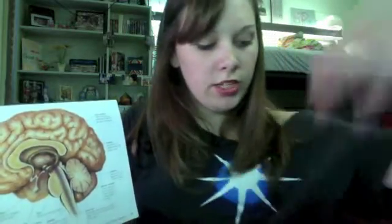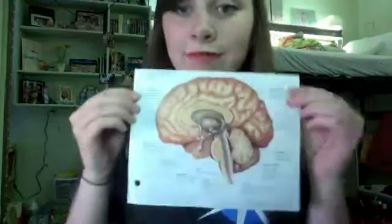And from your cerebellum, we move to the reticular formation. This is the last stop on our tour. Our reticular formation is a group of fibers, and it carries stimulation related to sleep and arousal through the brain. So, that is the brain.